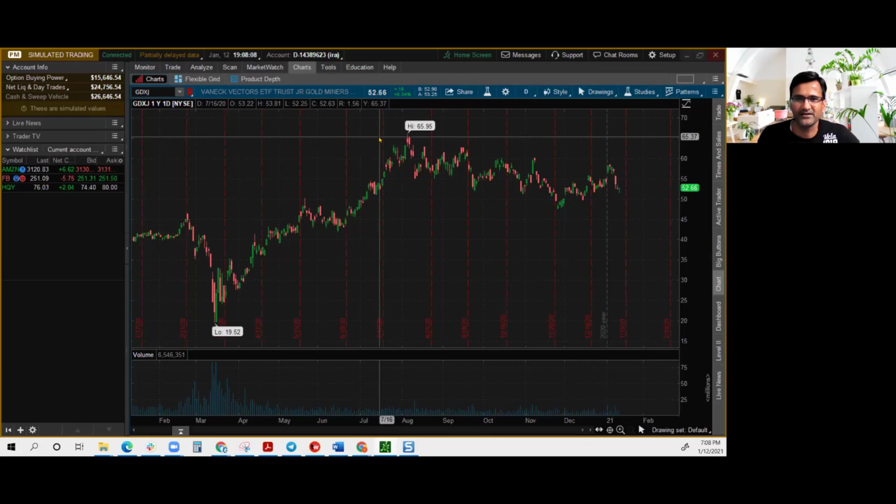Look at GDXJ. Since August, it hasn't done much. Stayed between 62 and 50. And even if we look at an expiration period, let's say the next 30 days, 45 days, that's our optimal time to sell an option, it has stayed very range bound. 62, 55, 61 to 54, 52. It's been very range bound. So in this case, I don't even care where it goes.